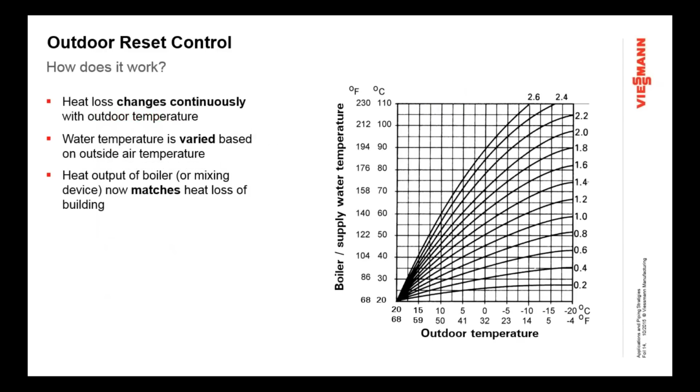Well, it's all based on the relationship between outdoor air temperature and the boiler or supply water temperature. Heat loss in a building is changing continuously, and it's always based on how cold it is outside. So if we can vary the water temperature according to how cold it is outside, we will get a match. The output of the boiler will match the heat loss of the building.